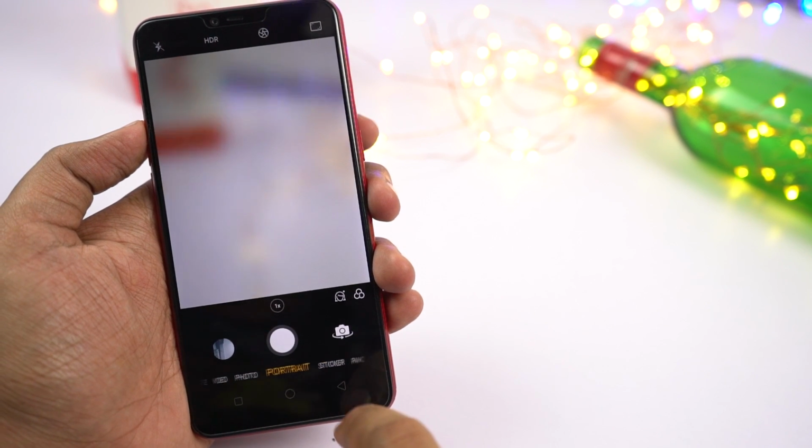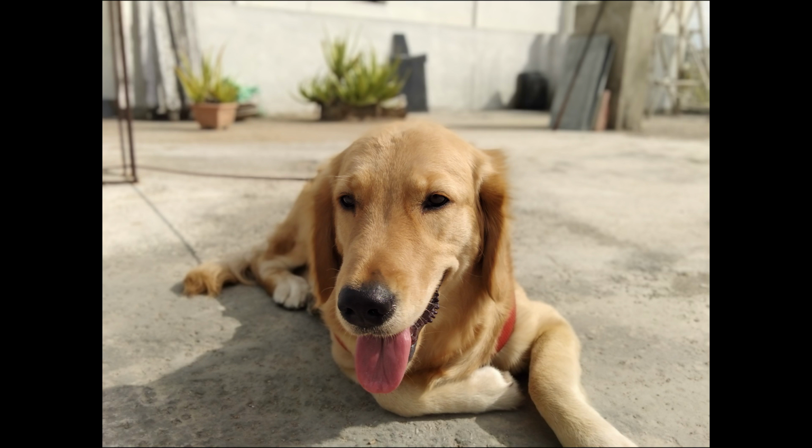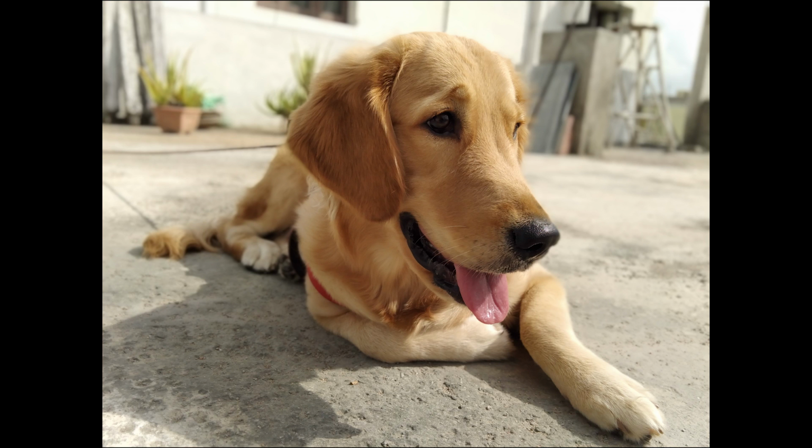Next, this phone offers portrait mode for both the front and rear cameras, and these are the sample pictures. Now edge detection isn't perfect, but they are pretty good, and we can also use auto HDR while taking portrait selfies, which is a feature missing on other phones.